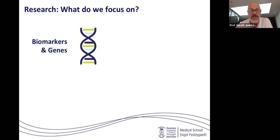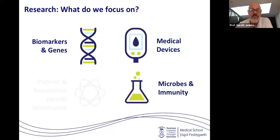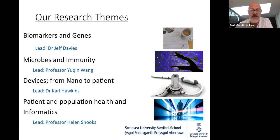So in the medical school, we have 4 themes of research. The first one is around biomarkers, then medical devices, microbes, and patient population. This is health informatics mainly. So these are the 4 themes that we research in the medical school. Each of these themes has a large group of academics and researchers working within them, and they're coordinated by a lead person who tries to make sure that the research is coordinated, so we maximize the opportunities that we can get out of this research.